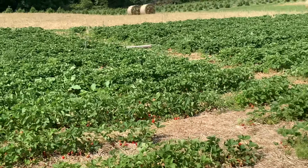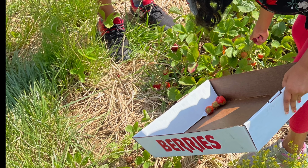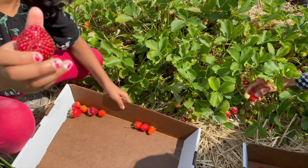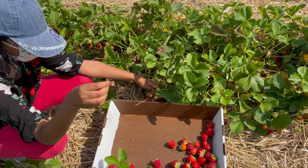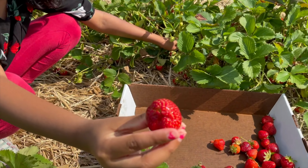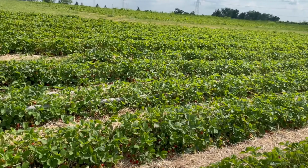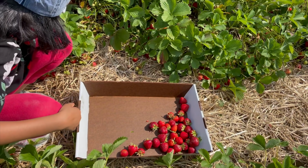See those little red things? Those are the strawberries. Look at the sky, it's so beautiful. I started picking strawberries and my mom and brother were also picking strawberries. Whoa, I picked all the red ones. Looks like I got a really good red strawberry there.